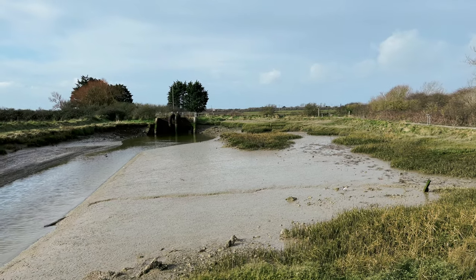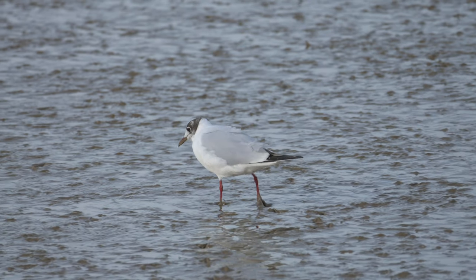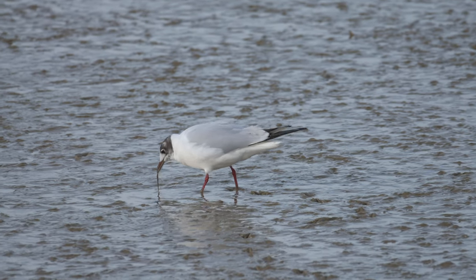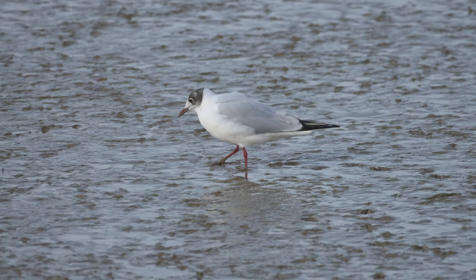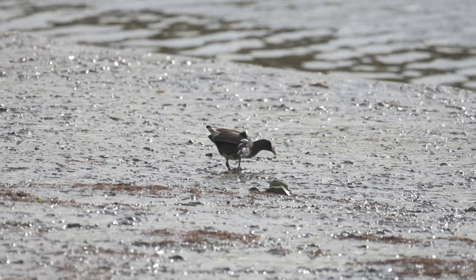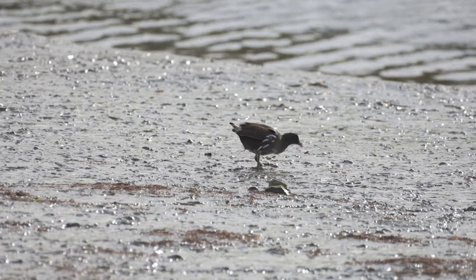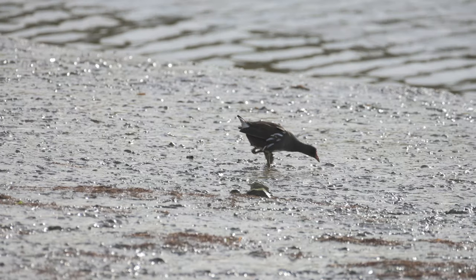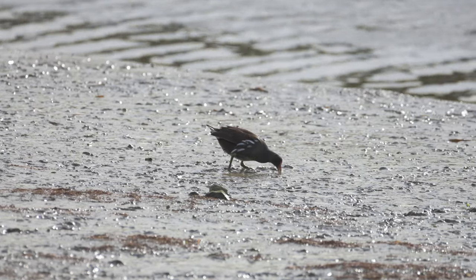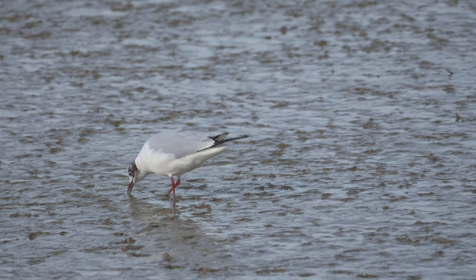I think that as a photographer and a birdwatcher, the best time to visit is when the tide is low, opening up the mudflats to allow the birds to feed, particularly when we are further into the harbour, where the reserve offers a number of pathways and viewing spots. During this visit, I saw several black-headed gulls, moorhens, coot, several species of duck and redshank, also an egret and an oystercatcher.